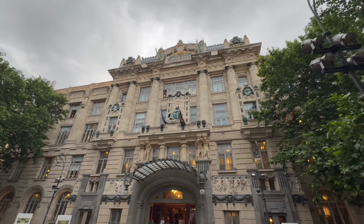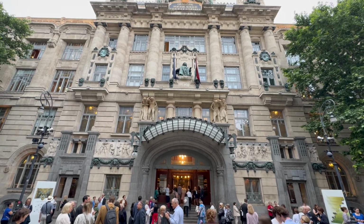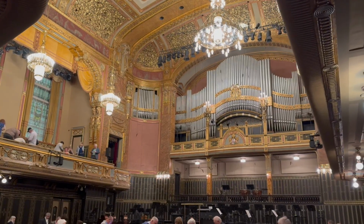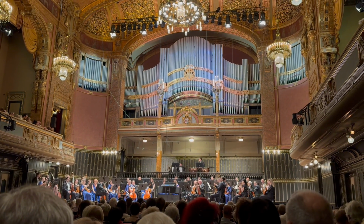Later that day, we returned once again to the Franz Liszt Academy of Music for another classical concert. Ending the day with live music for a second time somehow felt even more special, adding a calm and memorable ending to another day of exploring.